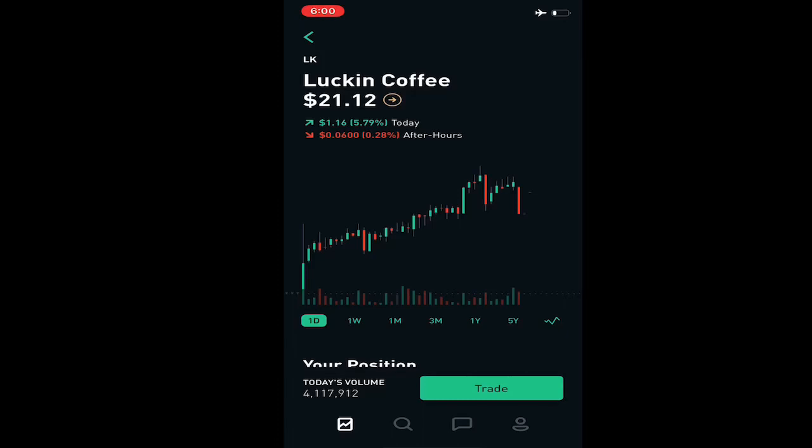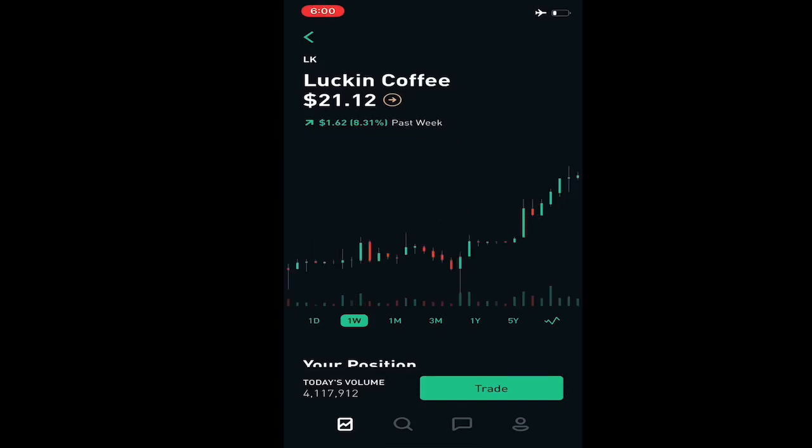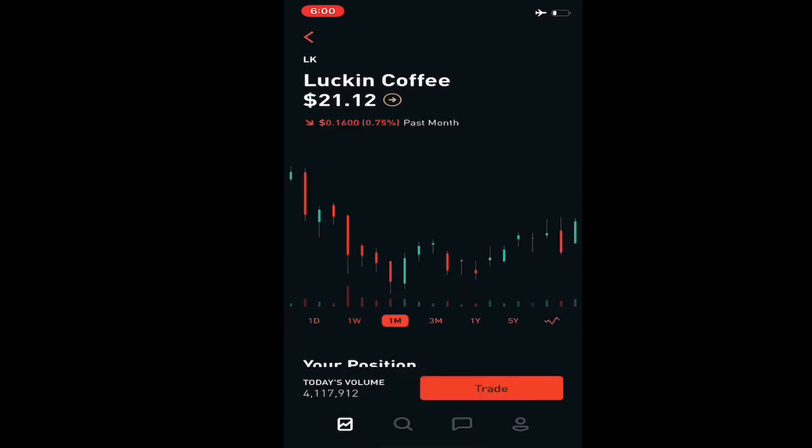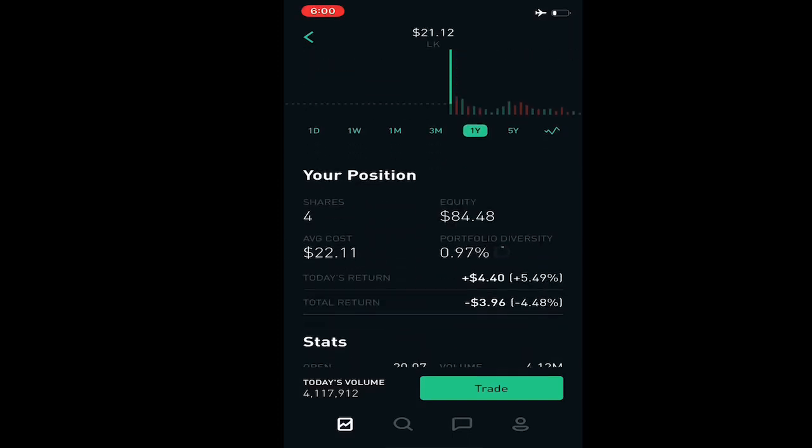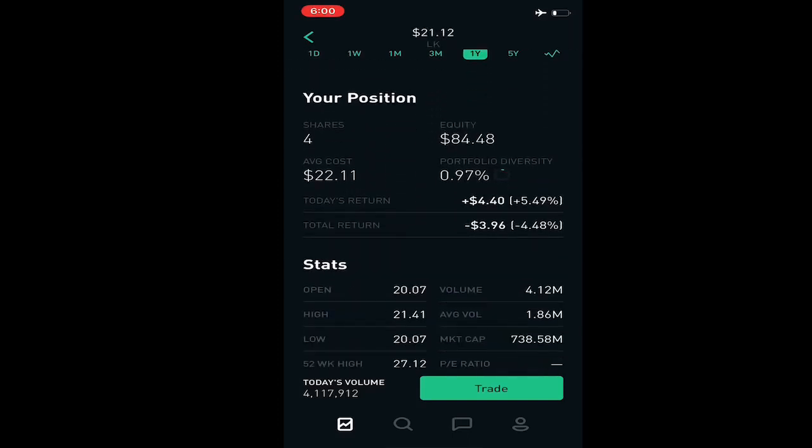Luckin Coffee is my next stock. Right now it's trading for $21.12. This company is also based in China and it does not pay a dividend. This company has been slowly downtrending also, but over the past few weeks it has been trending up just a little bit. Since I've had the stock, I'm down 4.48% or down negative $3.96. So I see growth potential in this stock. I'm going to hold my position and see what it does.